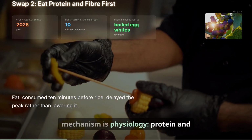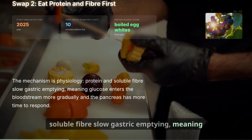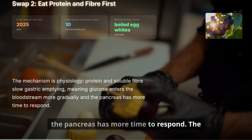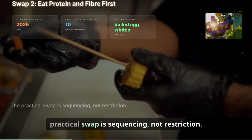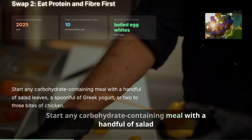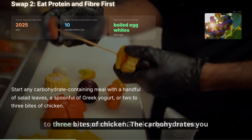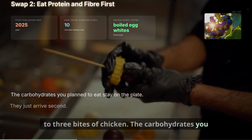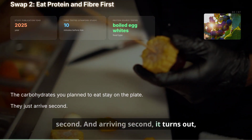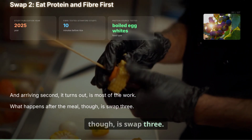The mechanism is physiology. Protein and soluble fiber slow gastric emptying, meaning glucose enters the bloodstream more gradually and the pancreas has more time to respond. The practical swap is sequencing, not restriction. Start any carbohydrate-containing meal with a handful of salad leaves, a spoonful of Greek yogurt, or 2 to 3 bites of chicken. The carbohydrates you plan to eat stay on the plate. They just arrive second. And arriving second, it turns out, is most of the work. What happens after the meal, though, is Swap 3.